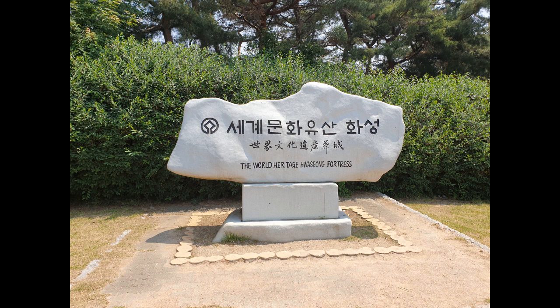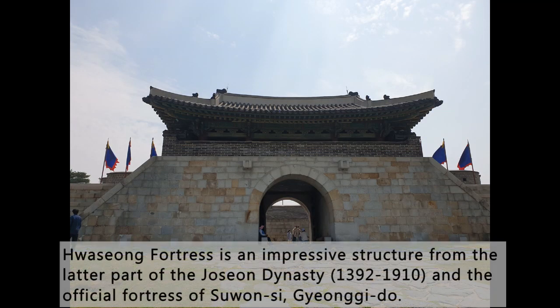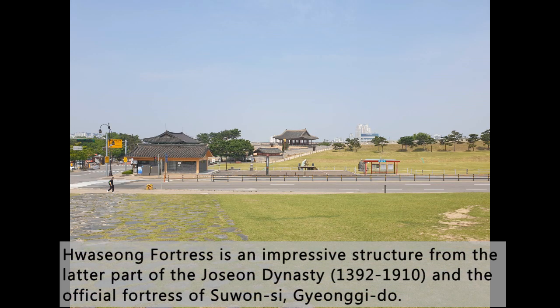Hi, this time I'm going to introduce UNESCO World Heritage of Korea, Hwaseong Fortress. Hwaseong Fortress is an impressive structure from the latter part of Joseon Dynasty and the official fortress of Suwon-si, Gyeonggi-do.